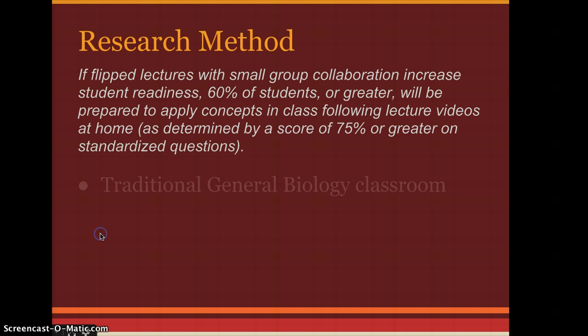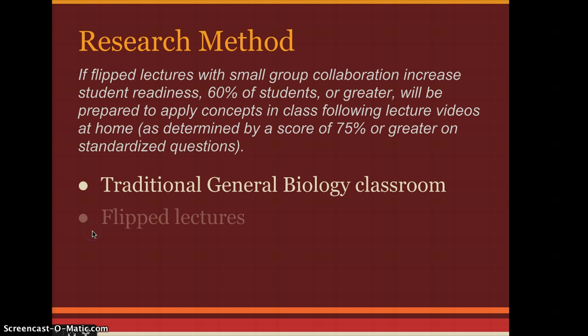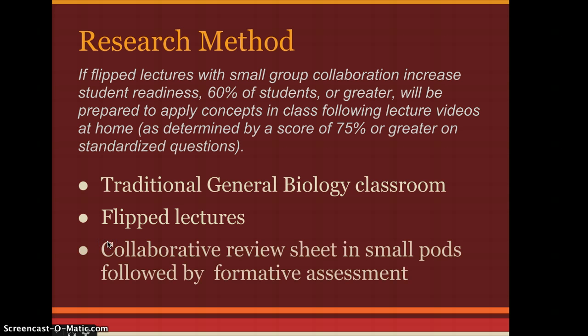I also thought that I'm working in a traditional biology classroom. I flipped the lectures so that students would watch a lecture at home and then with notes, and then they would come back to class and do a review sheet with their peers, and then followed up by an individual formative assessment. So let me show you what that looks like.